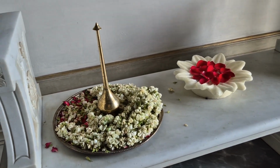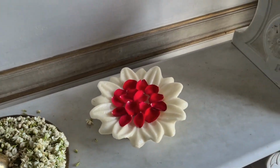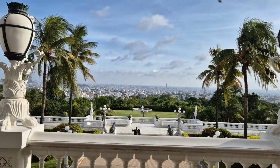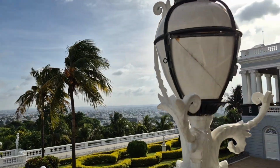So let's just check them out first, and I'll be showing you the breakfast as well, and later on the rooms. This is what they usually welcome you with. There's some kind of liquid inside this. They put these Mogra bands on your armrests as well, and this is what they welcome you with. So once you come outside the lobby, this is the view you get. 360-degree views of Hyderabad city.